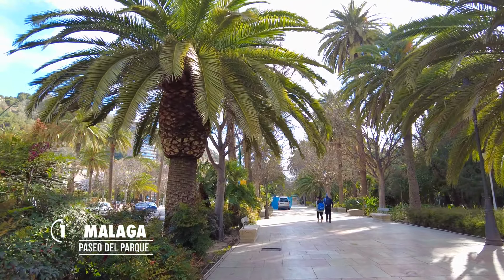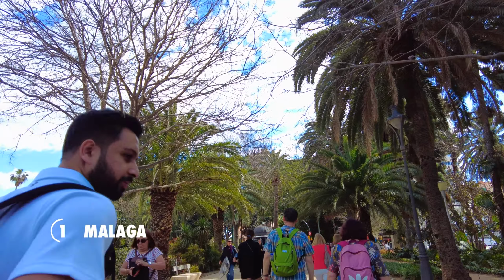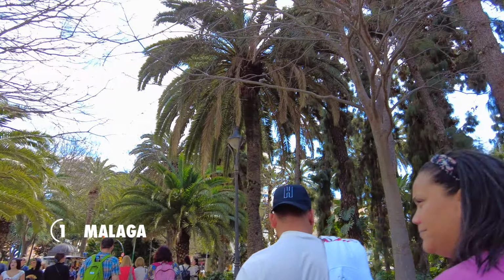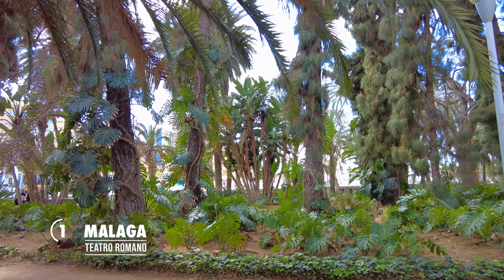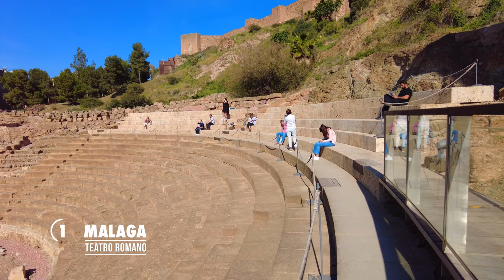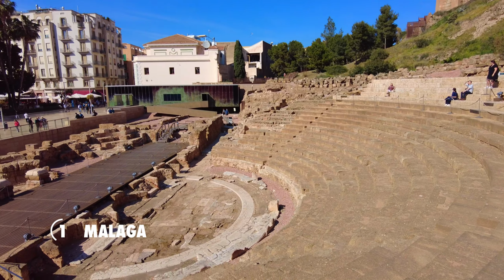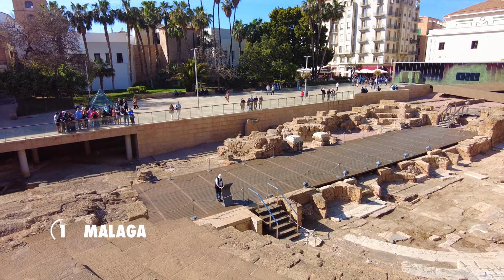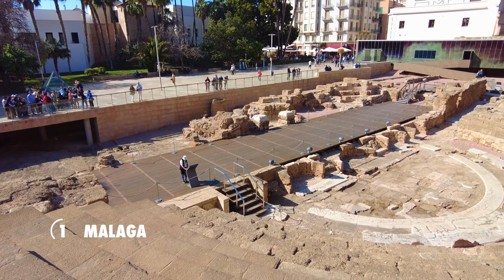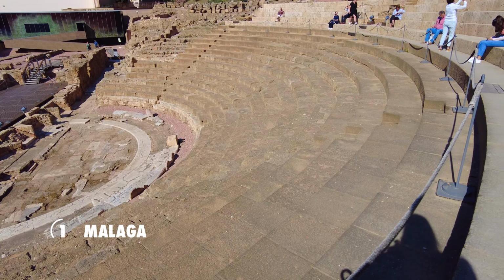For nature lovers, there are many beautiful gardens in Malaga. We walked through Paseo del Parque pretty much every day. Here we saw some of the largest monsteras we've ever seen. Also, the Roman Theatre is another place worth visiting. It's an ancient open-air theatre dating back to the 1st century BC. 2,000 people used to sit here and watch various performances. So another great place for those who love a bit of history.